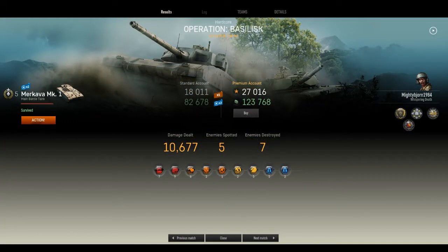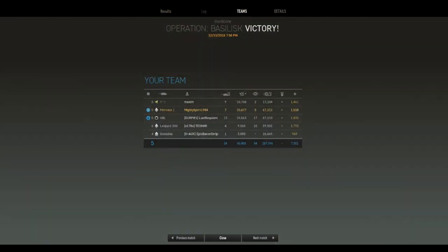Anyway, what we got here is I did 10,677 damage, 5 enemy vehicles spotted, 7 destroyed. I did take a little bit of a beating there from the Swain fires. Unfortunately, the meme fires are real. And what we get here is I was number 2 in damage, followed by the IT-1, which is another amazing vehicle I hope to do a replay on at some point. So yeah, there you go.